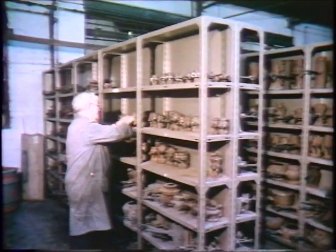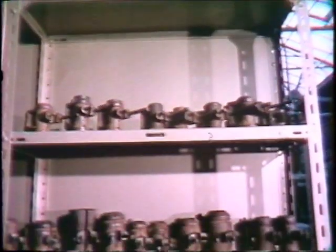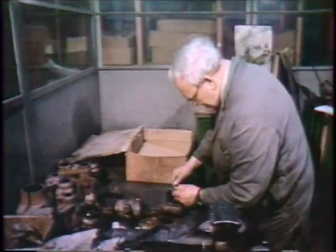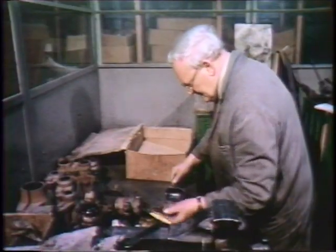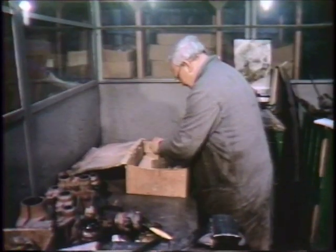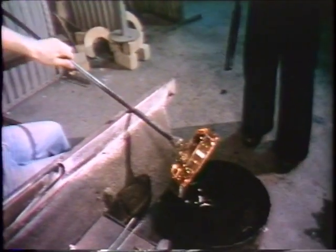Glassblowers' molds of all shapes and sizes are stored in a kind of library near the glasshouse. They're kept in prime condition by cleaning with a wax-oil mixture and dusting with sawdust. Ashtrays and some rose bowls are fully hand-blown and shaped without molds. Cream jugs are also made this way.